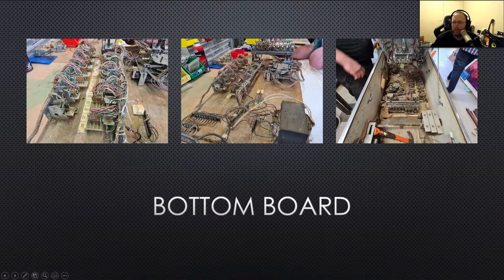And here's a look at the backboard with a hammer, you know, to get rid of nests and whatnot that were hiding inside this machine. And here's the little chime unit over to the right-hand side that I was discussing earlier. It's a little mini three-note glockenspiel would be a good way to explain it.